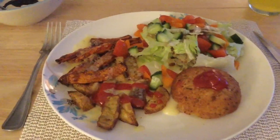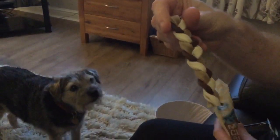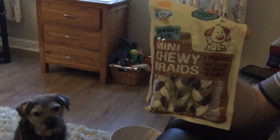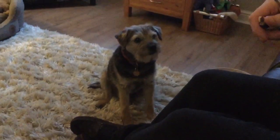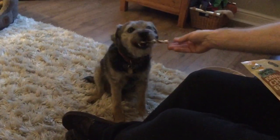Excuse the rustling, Alfie's just having his treat. What's Alfie having? He's having a braid. What's it called? It's called a mini chewy braid. Show him the packet. Mini chewy braid. I don't know where they're from because they were part of his Christmas box. I think they were from Tesco. I think Paul got them. Show him. Give it to him. Oh, good boy. That's nice.